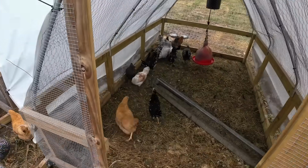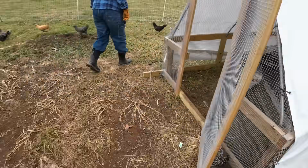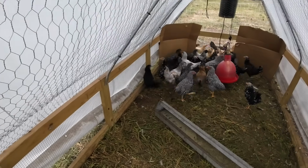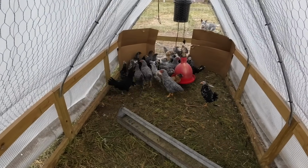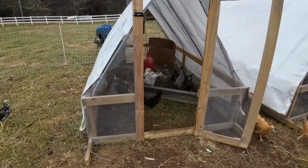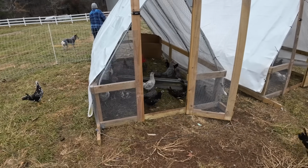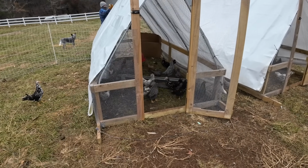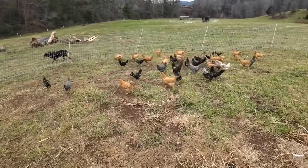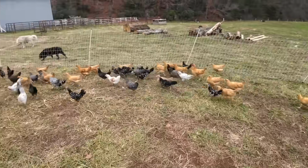And then these other ones that are really, really colorful. Let's see if we got some more of those out here. Yeah, these other ones that are really colorful, like this gray one and white one right there, brown, those are Easter eggers. We got a couple of roosters for each breed, so we'll be able to replace these. So if I wanted some more Dominickers, I would just separate the Dominicker rooster and a couple of Dominicker hens, give them a few days, start collecting eggs, and we should get some more Dominicker chicks.